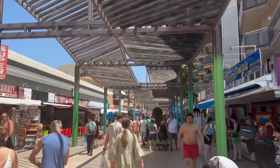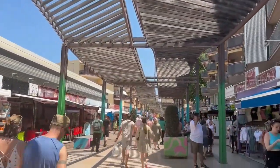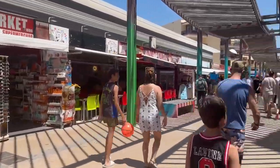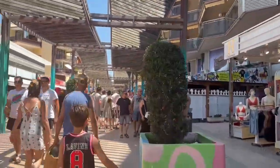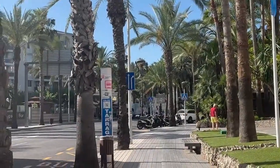If you need the bus, there's a bus stop right outside that takes you to Tarragona, La Pineda, Cambrils, and on the other side of the road, literally opposite, there is a bus that takes you to Portaventura. You can also walk there in around 20 minutes, and we have done that walk multiple times as well. But that is the end of our tour.